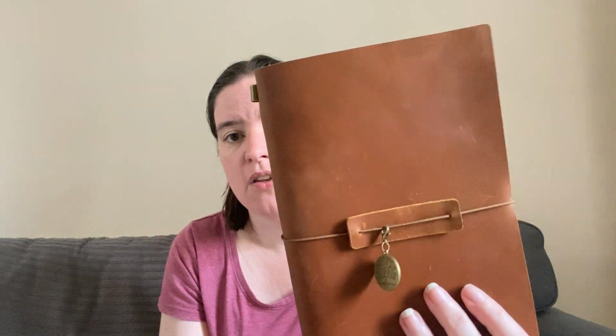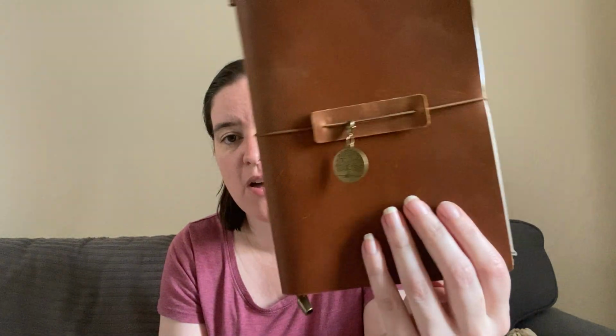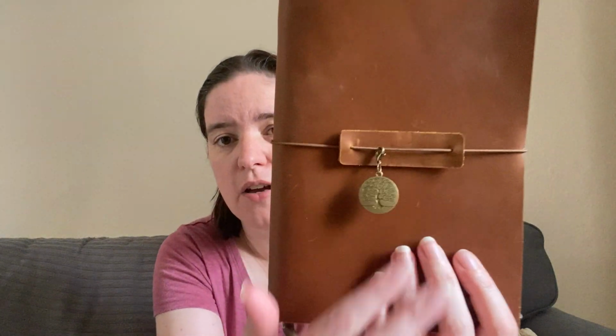It's got a few dinks on it from the post and real life already, and I've got a Tree of Life charm on the front there. And inside here I've got 3 inserts. There's nothing written in any of these yet because these will all be starting in July, so I'll just show you them as they were. So this is an A5 size as well, which is a size I'm very comfortable writing in. It also means hopefully the inserts shouldn't run out too fast.